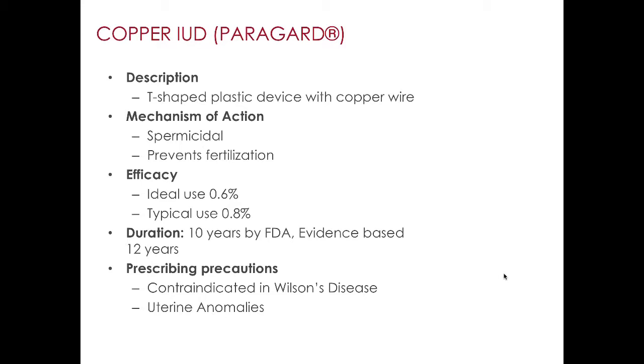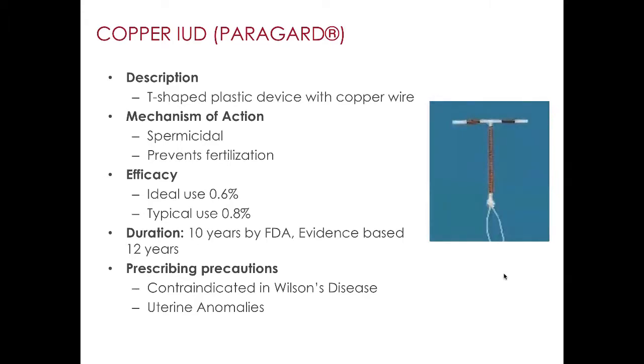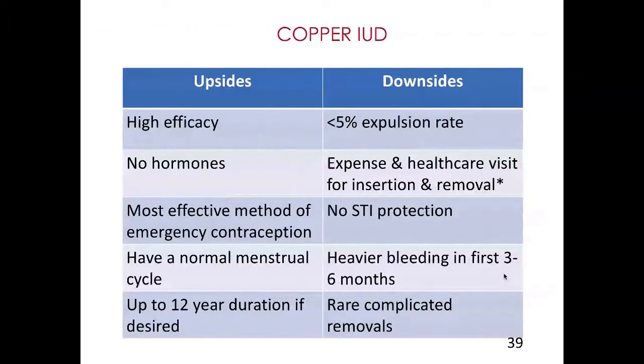It's the most effective method of emergency contraception. People will have a normal cycle if that is desirable, and this is a great method for people who want that. It's about a 5% or less expulsion rate. There's obviously no STI protection, heavier bleeding, especially in the first 3 to 6 months, and rarely complications can occur during removal.